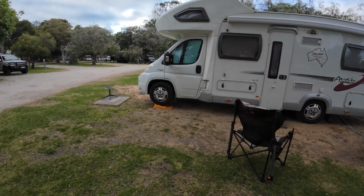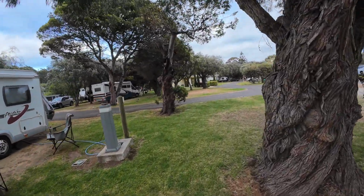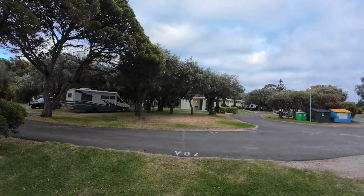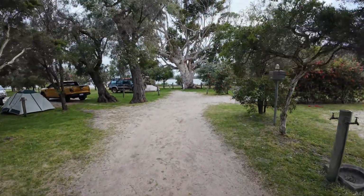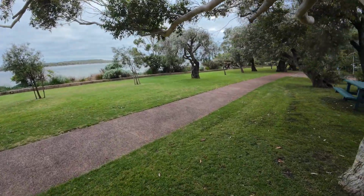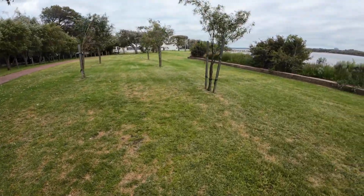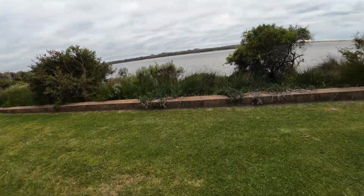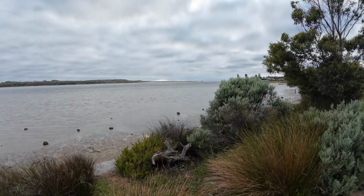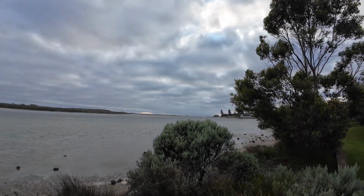That's our setup here. That beige building over there is the toilet block. Yeah, so toilets and showers and laundry there. It's called Turner's Caravan Park. We're right next to the water. So yeah, there's a walking path right along here. If we were staying for a couple of days, we're definitely doing a bit of fishing, but like I said, we're taking off today. But the outlet to the ocean is just up there in the distance, and yeah, this is a river.